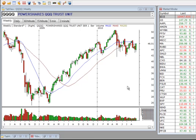I want to do a quick run through the market, then show you a really great trade from Friday.